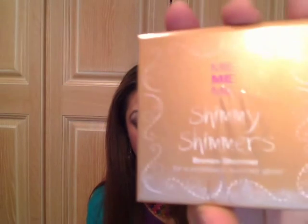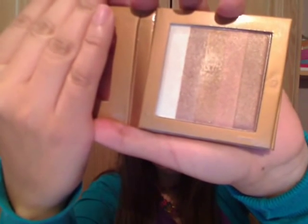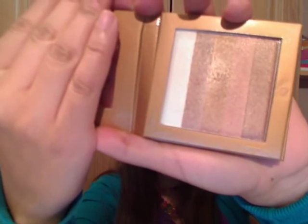Another one is by Me, the Shimmy Shimmers Bronze Shimmer. Looks like that. Kind of reminds me of the Bobbi Brown Shimmer Bricks.